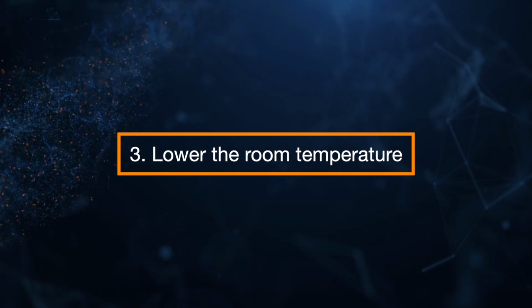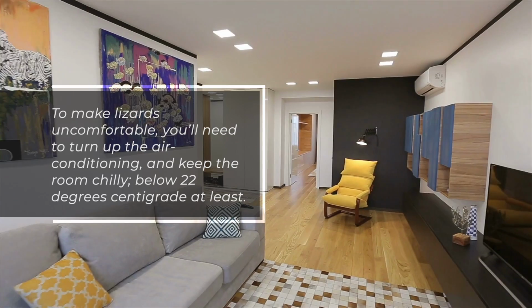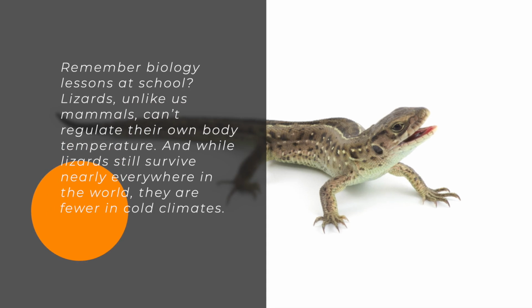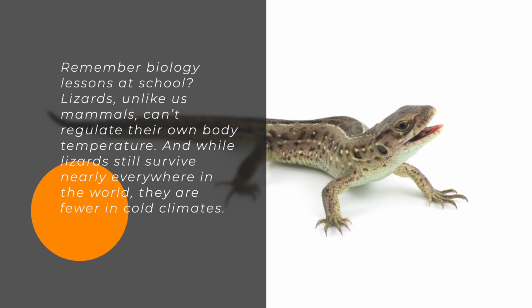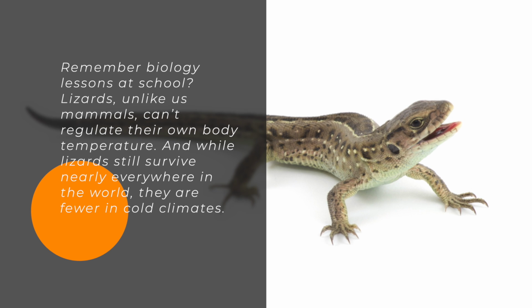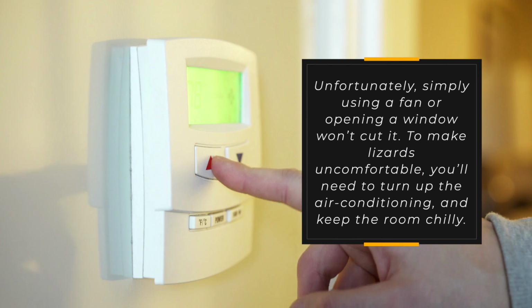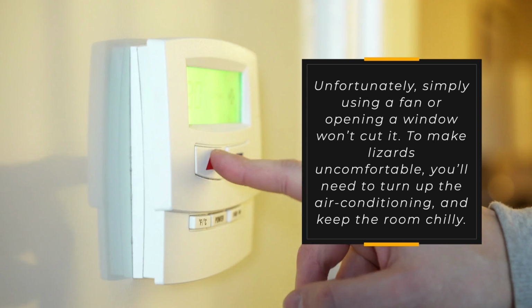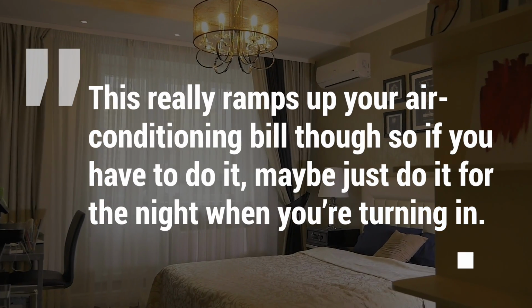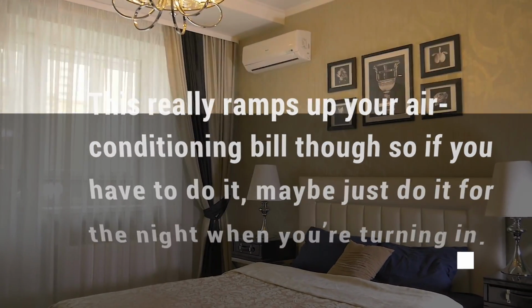3. Lower the room temperature. To make lizards uncomfortable, you'll need to turn up the air conditioning and keep the room chilly, below 22 degrees centigrade at least. Remember biology lessons at school? Lizards, unlike us mammals, can't regulate their own body temperature. And while lizards still survive nearly everywhere in the world, there are fewer in cold climates. Unfortunately, simply using a fan or opening a window won't cut it. This really ramps up your air conditioning bill, though, so if you have to do it, maybe just do it for the night when you're turning in.